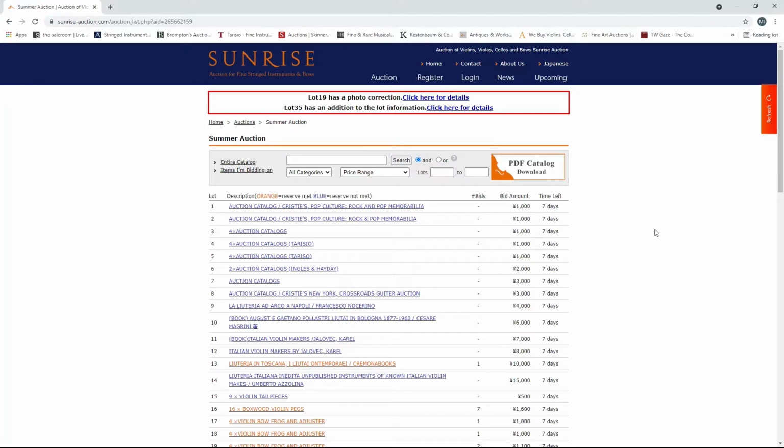The buyer's premium for this is 17% for items that go up to 1 million yen, and then after that it's 15%, and then for items over 10 million yen it's 10%. So that's not too bad. 17% is a bit better than we normally see.